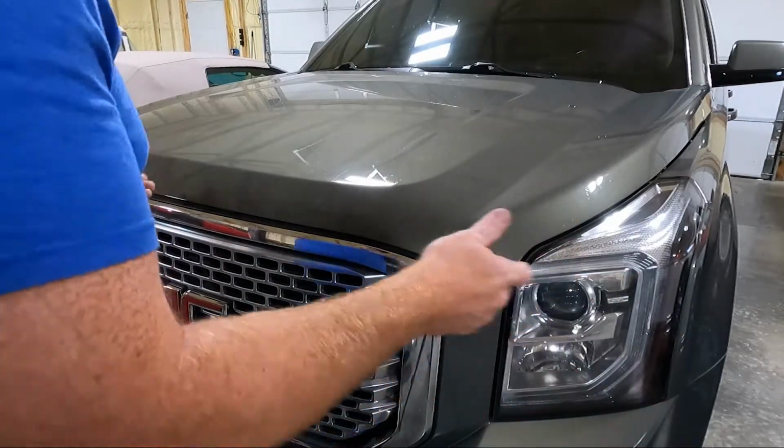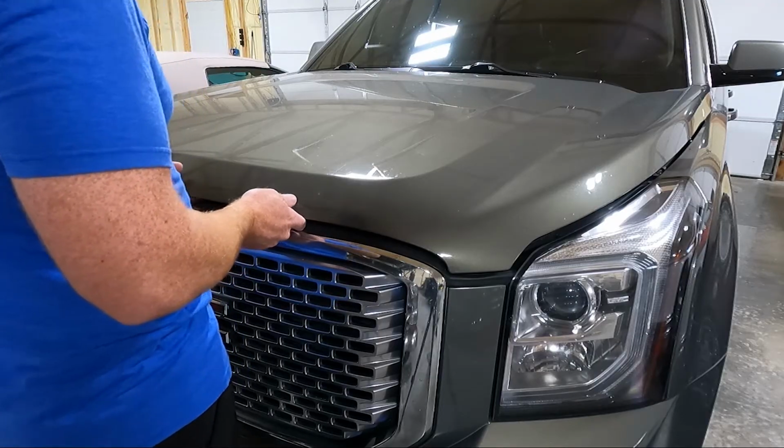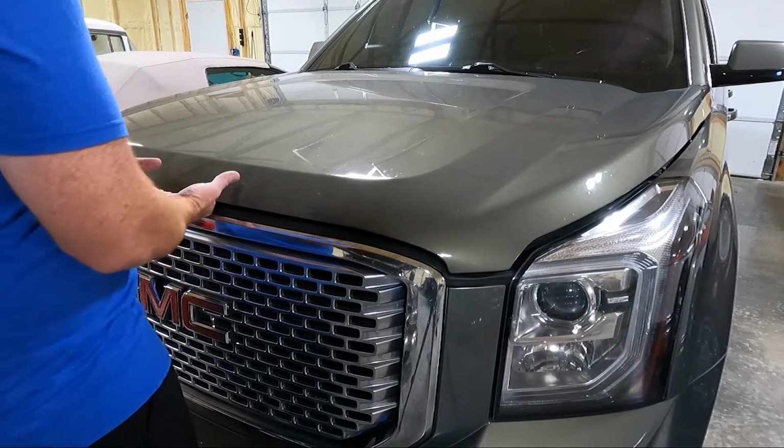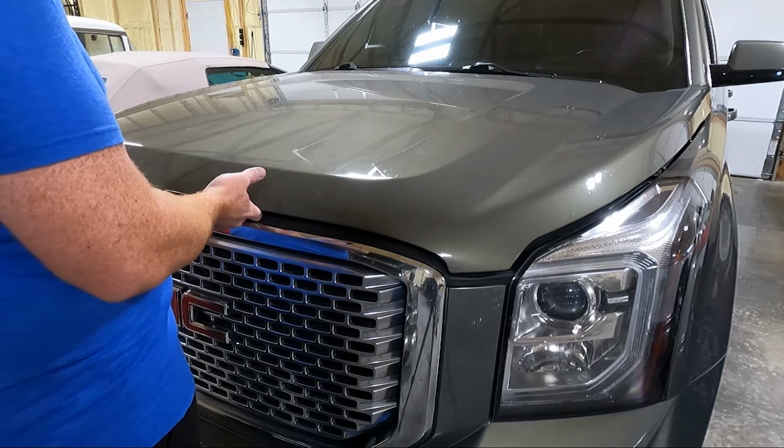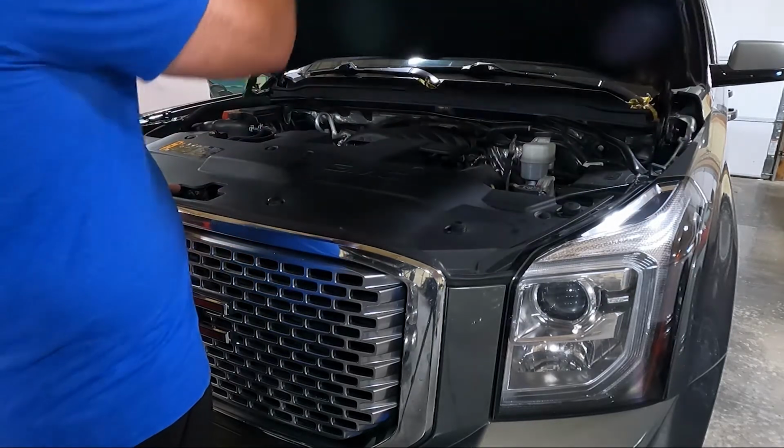So let's pull this thing in and see if we can swap these lights out. Well, as you can see, pretty terrible. So we're going to see if we can do better. I think we can. Let's get this hood open. You'd think since I just changed the oil, I'd know how to open the hood. Well, I can't reach it, I don't know.